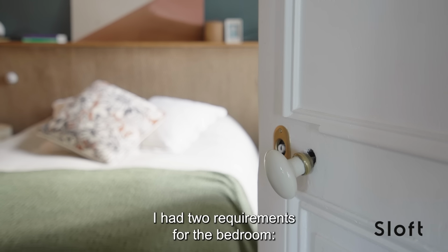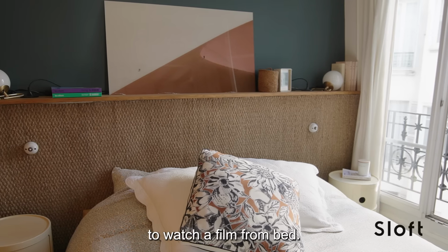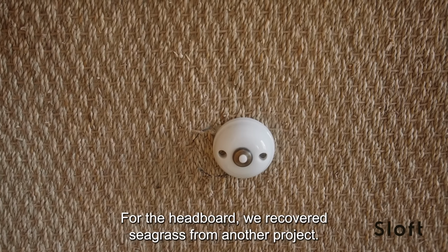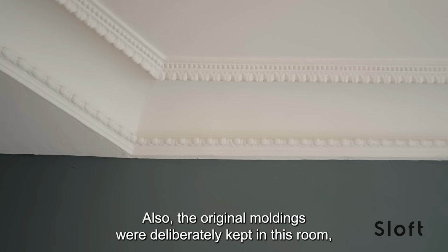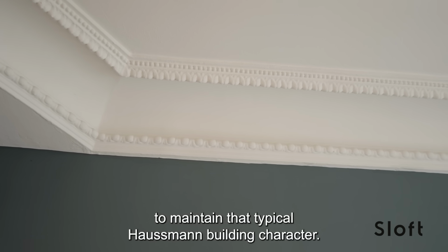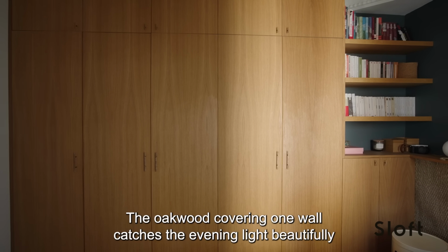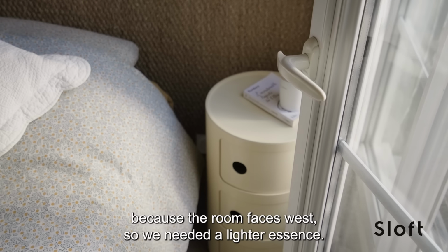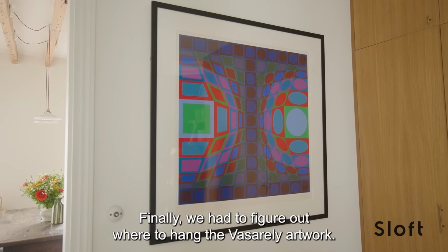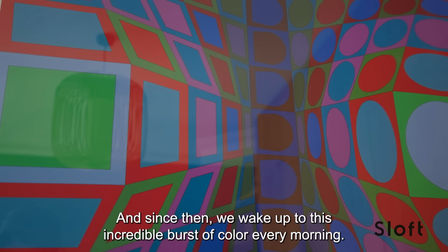I had two requirements for the bedroom: a large dressing room and a headboard where we could place the projector towards a field of view from the bed. For the headboard, we recovered seagrass from another project. Also, the original moldings were deliberately kept in this room to maintain the typical Haussmann building character. The oak wood covering one wall catches the evening light beautifully because the room faces west, so we needed a lighter essence. Finally, we had to figure out where to hang the Vasarely artworks, and since then we wake up to this incredible burst of color every morning.